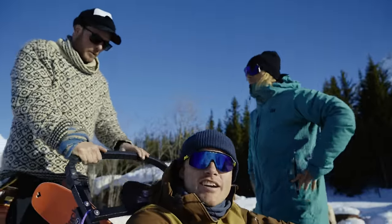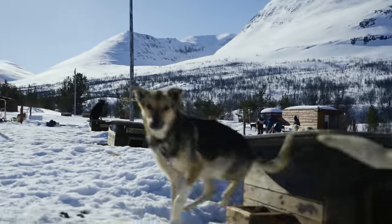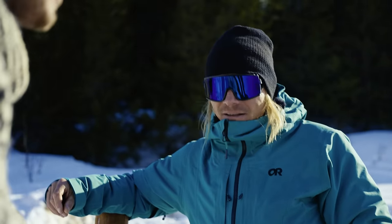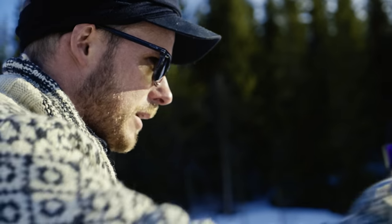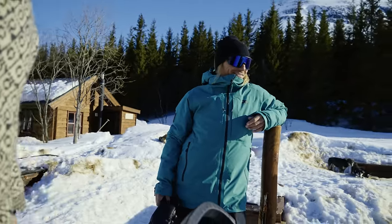Abma's getting some instructions here before we go. The dogs can be really excited. But the most important thing is it's not about going as fast as possible in the downhills. It's about keeping a constant speed. Okay, that sounds fun. I'm excited for this, yeah.